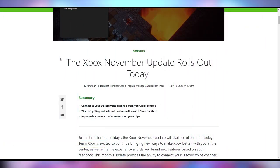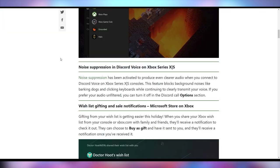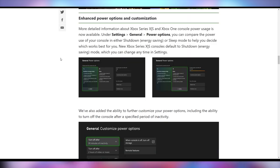And some people thought it would be cool if consoles had Discord, and now it kind of does. The November update for Xbox is coming out, showing off that there's built-in Discord voice chat coming to all users. It's also going to use noise suppression in Discord voice on the Series X and Series S. And there are new enhanced power options and customization on the Xbox consoles if you want to use those. So the November update for the Xbox does seem to be a pretty big deal.